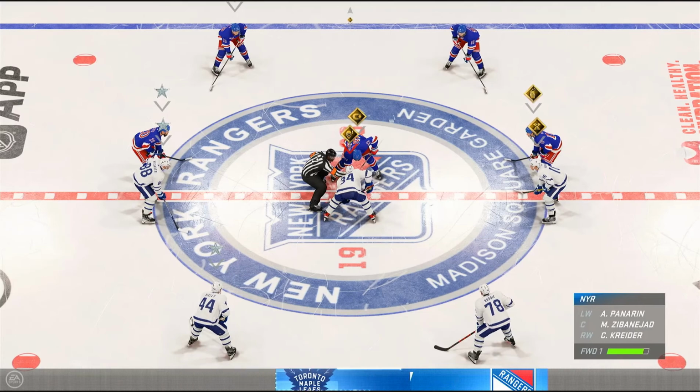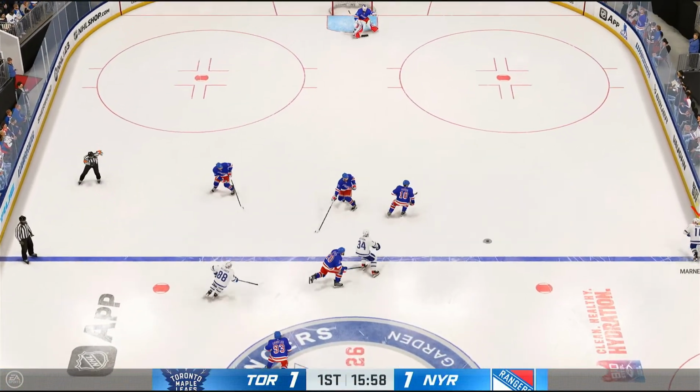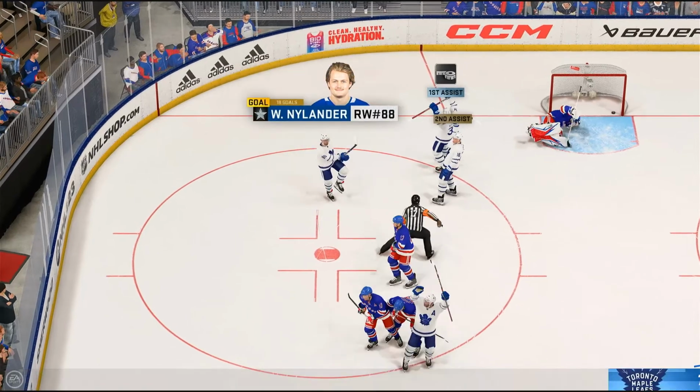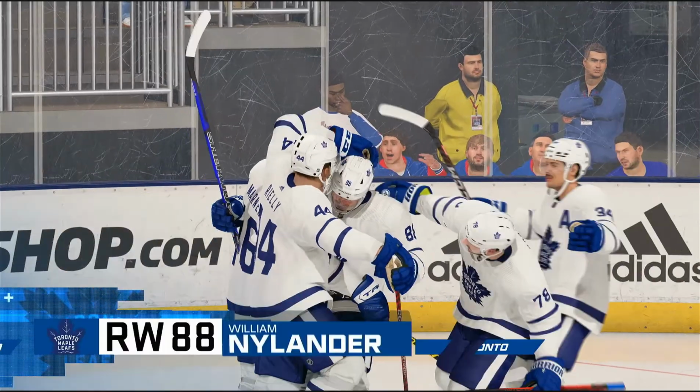It's all tied up. And play resumes as the puck is dropped. Quick feed to Nylander. Scores! It's in the back of the net! 2 goals in 50 seconds. So quickly on the board.